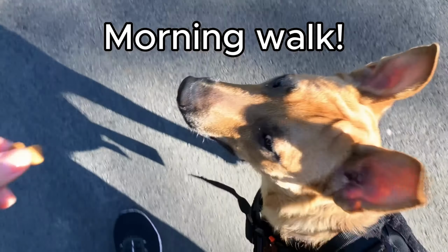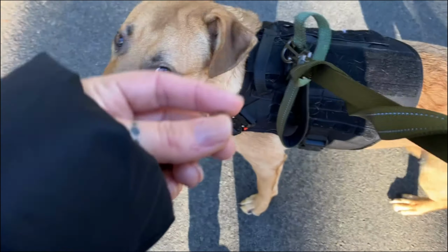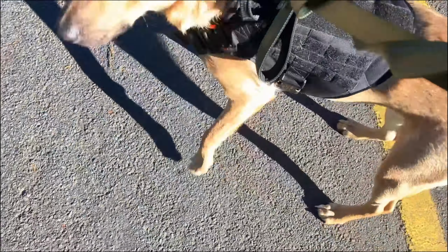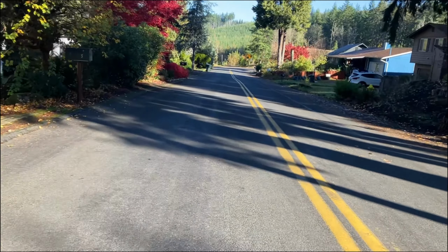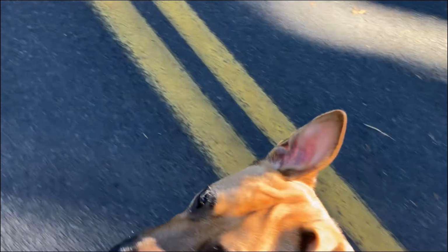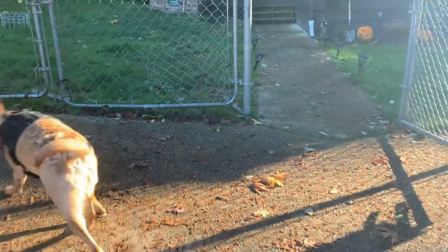Now it's time for his morning walk. He loves his morning walk. It's kind of tough in our neighborhood because we have stray dogs, always making sure that he's aware of what I'm doing and he's not pulling on the leash. Getting him used to the outside world, desensitizing him to different sounds and smells and all sorts of fun things. And then it's time to go back home.